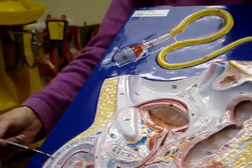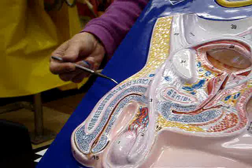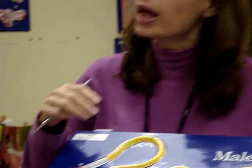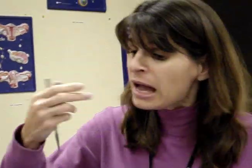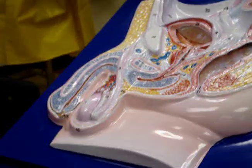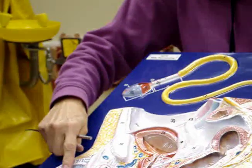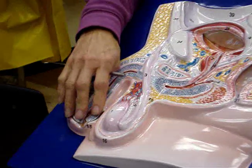This right here is, of course, the penis of the male, and the penis of the male is made up of 3 masses of tissue. And those masses of tissue are special tissue. We call it erectile tissue. And what's really neat about this tissue is that it has a lot of spaces in between. And so whenever the male is sexually excited, there's an artery that takes the blood to the penis, and then all of this space right here becomes filled with blood.